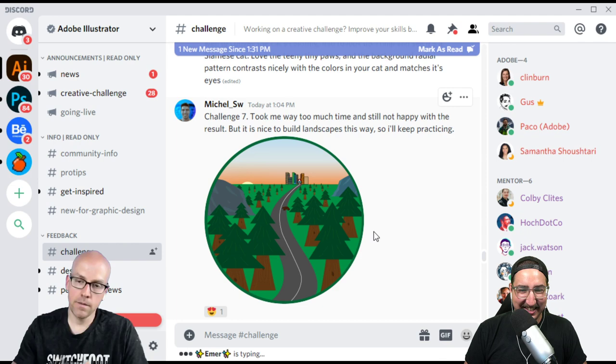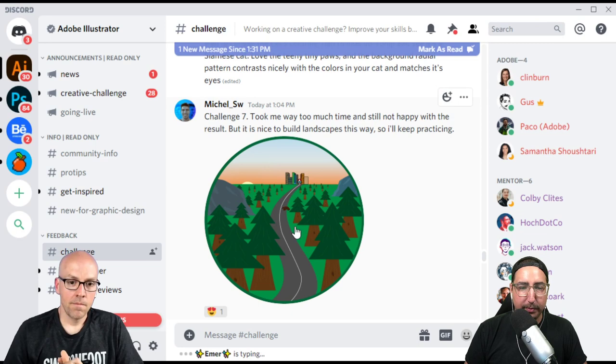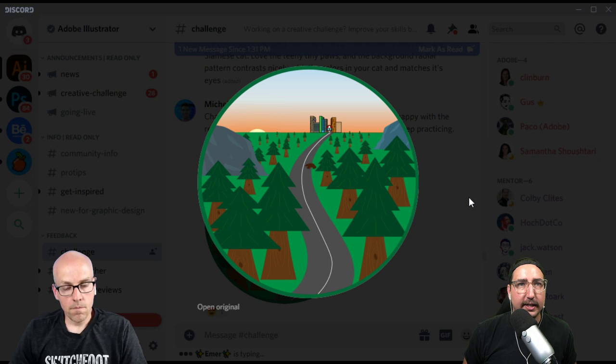All right, so challenge 7, this is something we looked at yesterday, and this is creating a landscape. We're looking at Michael SW right above, and this is building a landscape using simple shapes. Take it away, Jeremy. Can you pull that up here? Yes.